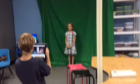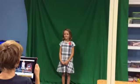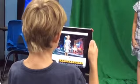On the green screen! People are using the green screen properly. And that is what it looks like normally. And that is what it looks like on the iPad.